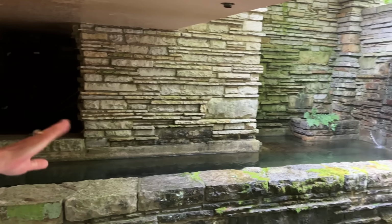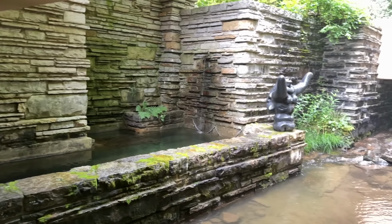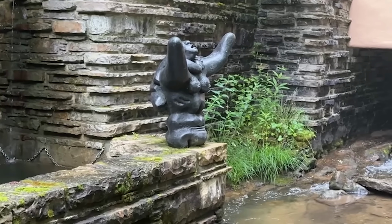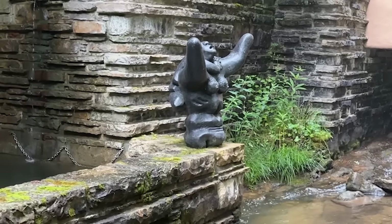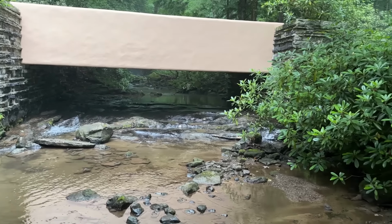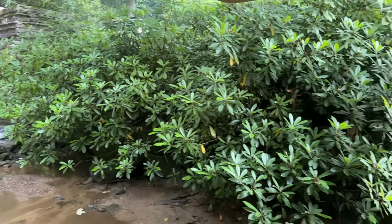And now the artwork, that's just part of their collection? Yes, this was originally in the Kaufmanns' collection. It's a sculpture by the artist Jacques Lipschitz, and it's called Mother and Child. Oh my, this is so cool.